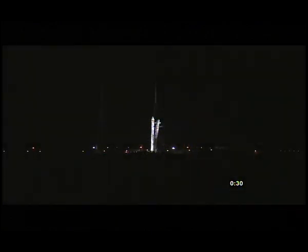Vehicles in startup. First and second stages are pressing. First stage TVC motion looks good. T-minus 30 seconds. Standing by now for taking the tanks to flight pressure and activating the pad deluge water system. T-minus 20 seconds. The main engine controller will give the command to start the engine sequence at T-minus 3 seconds.